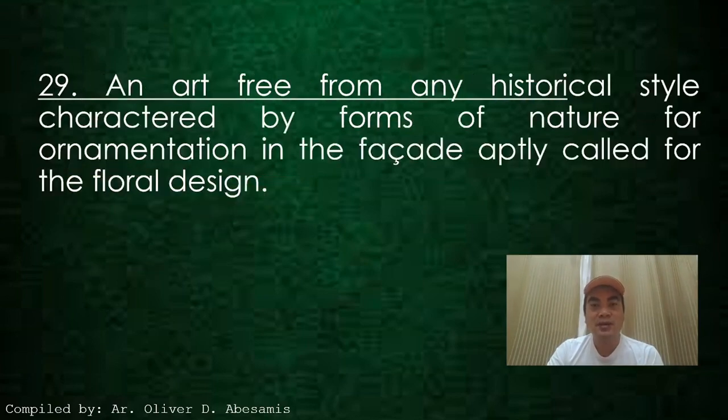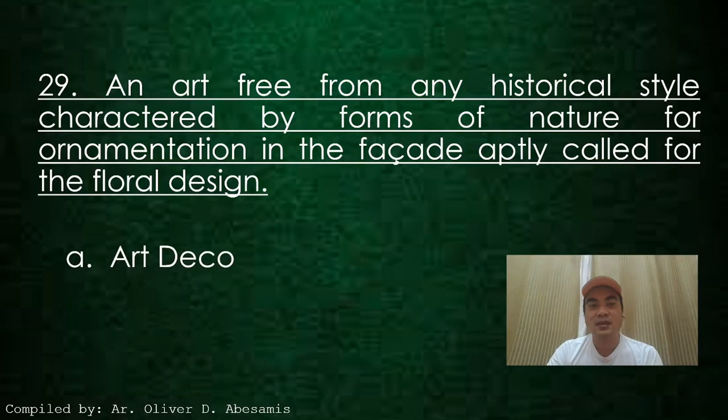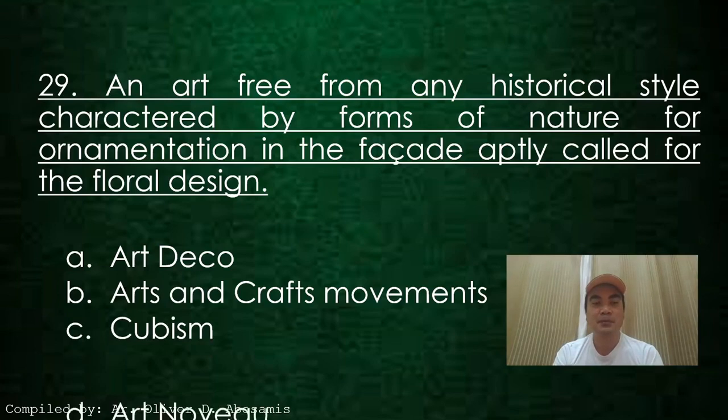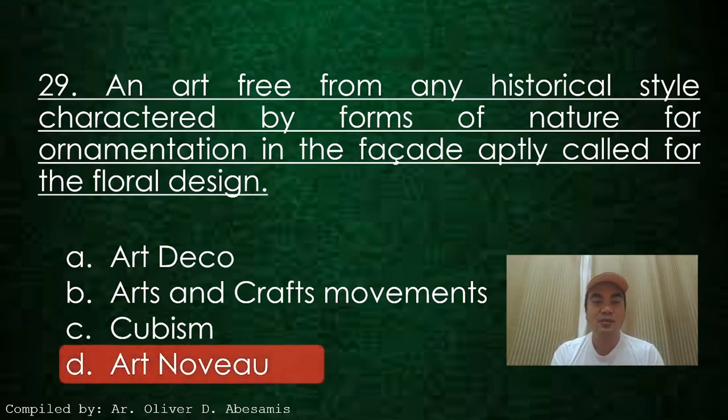29. An art free from any historical style, characterized by forms of nature for ornamentation in the facade, called for the floral design. A. Art Deco. B. Arts and Craft Movement. C. Cubism. D. Art Nouveau. Answer. D. Art Nouveau.